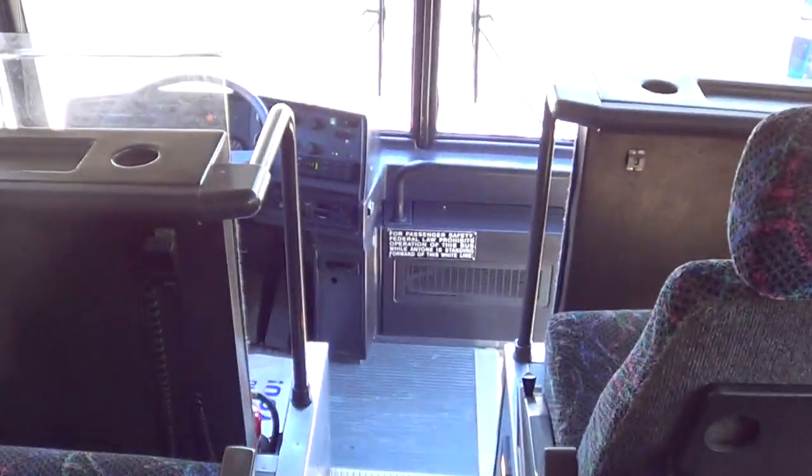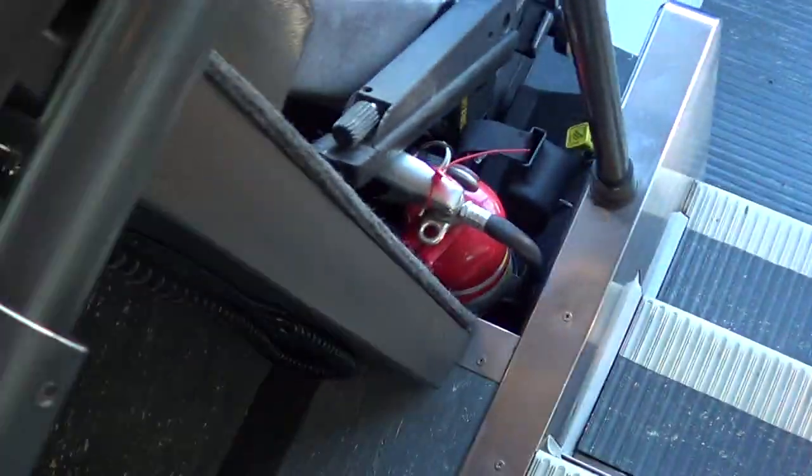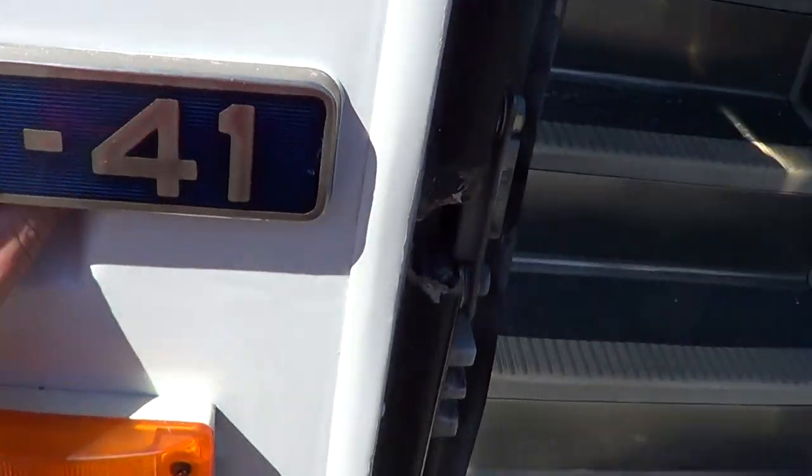Let's head outside, walk around her out there a little bit. Look here, PA system down here. Let's check that out. I didn't notice that. Hello? Hello? Hey, it even works. Right on. Fire extinguisher behind the driver's seat. All right. Let's walk around her outside. This coach will not disappoint. Pretty clean coach.